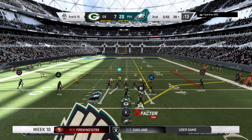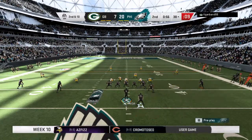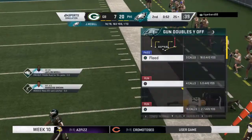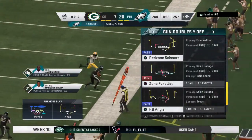58 to Mike, 58. No gain on this defense, no gain. 58, ready to go. Throwing again, McGill. Throw right side is going to be caught by Samuel. It's a gain of 13 and a first down for Philadelphia.